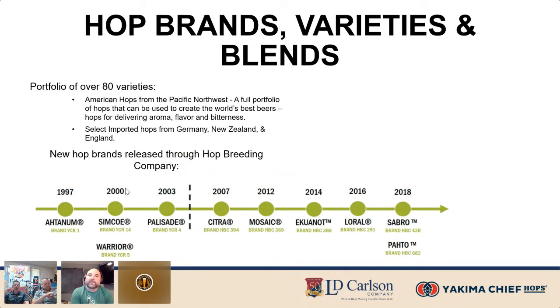the hop breeding company. 1997, we see Autonom as being brand YCR1. In 2000, we saw the release of Simcoe and Warrior. 2003, Palisade. I mean, personally, I really love Palisade. I've had people tell me Palisade is not an exciting hop, but what's exciting about it to me is that you can use it in almost any beer style, from Pilsner to IPA. If I owned a brewery, I'd probably have some Palisade on hand.